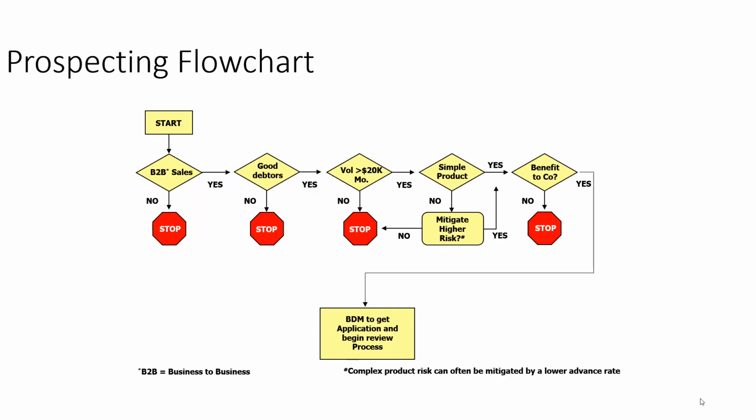This flowchart demonstrates the best way to look at a client to determine how good they are for invoice factoring. If you start at the top, the first question is: are they B2B and also B2G sales? If the answer is no, you stop. If the answer is yes, then you look at the debtors. Now, we don't expect you as a referral source to know a good debtor from a bad debtor, but we can help you with this. When the good debtors are present, then we can keep moving.